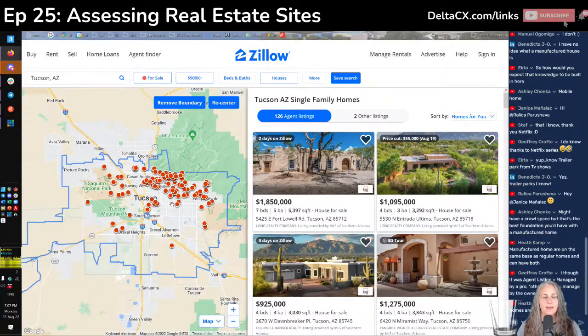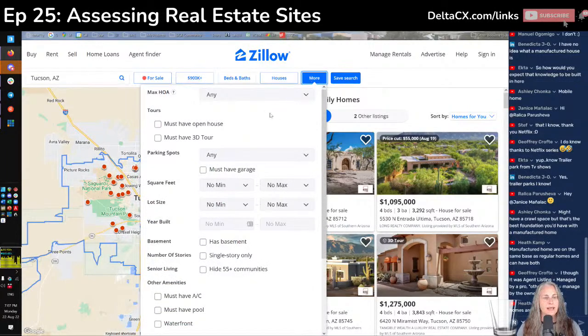Let's say I've got a family. Where are the child predators? This is public knowledge in America. Are they going to let me map child predators on this map? That would be interesting. Okay, maximum HOA fees.